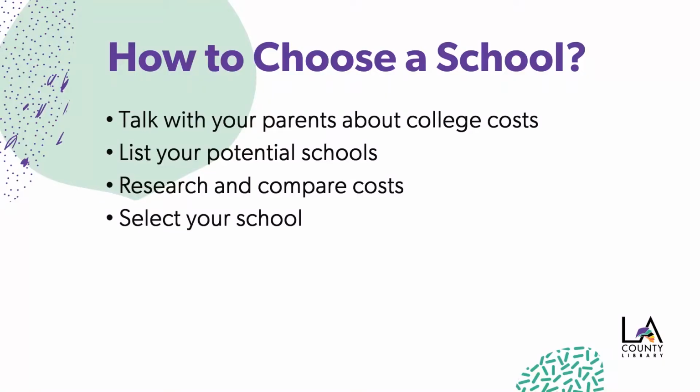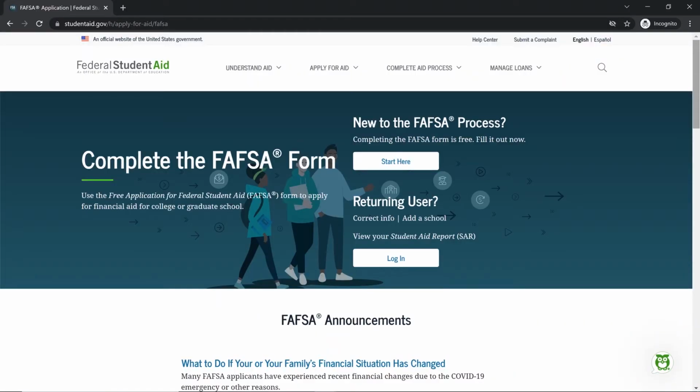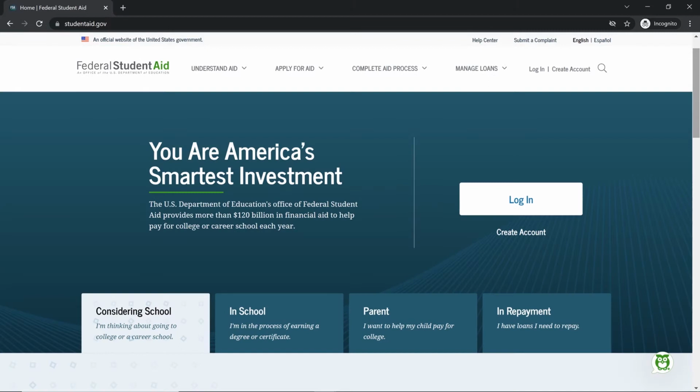Finally, choose your school. Now, it's time to fill out the free application for Federal Student Aid, also known as FAFSA. This is a form schools will use to decide how much money to offer you for college and what kinds of aid you qualify for, such as student loans, grants, work study, and scholarships. It's recommended to complete the form regardless of family income or if you think you will not qualify for anything. Visit studentaid.gov for more information and deadlines.